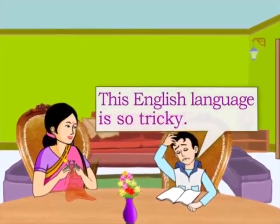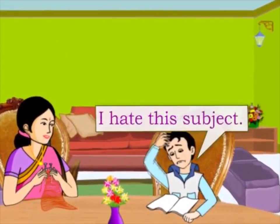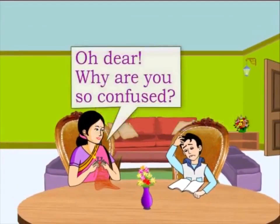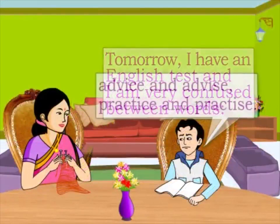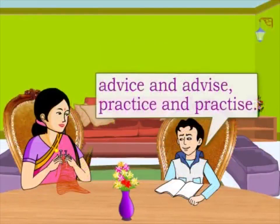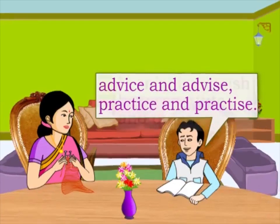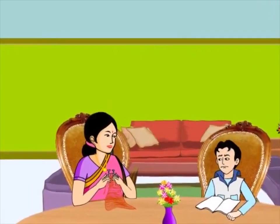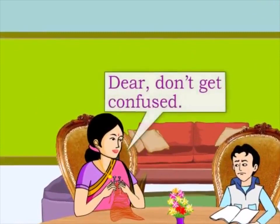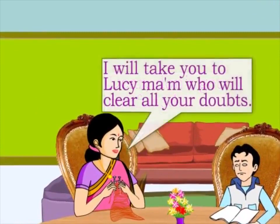This English language is so tricky. I hate this subject. Oh dear, why are you so confused? Tomorrow, I have an English test and I am very confused between the words advice and advise, practice and practise. I can't distinguish between quiet and quite. Dear, don't get confused. I will take you to Lucy ma'am, who will clear all your doubts.